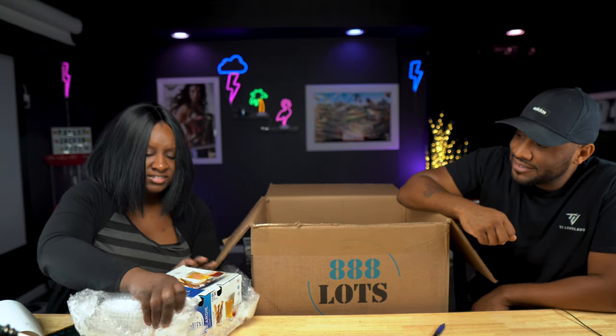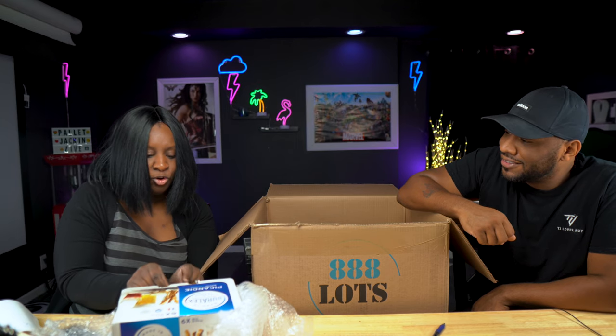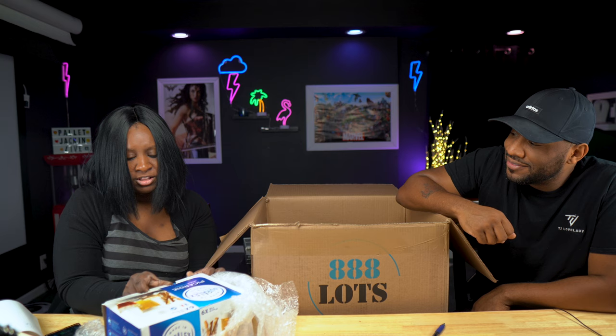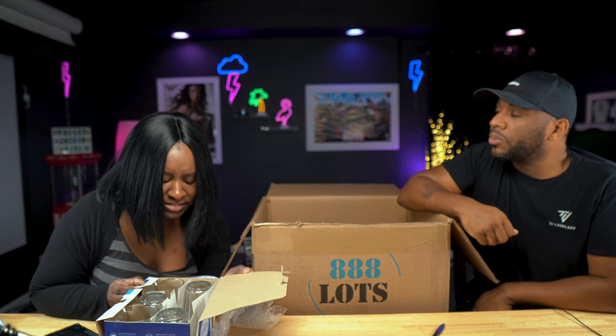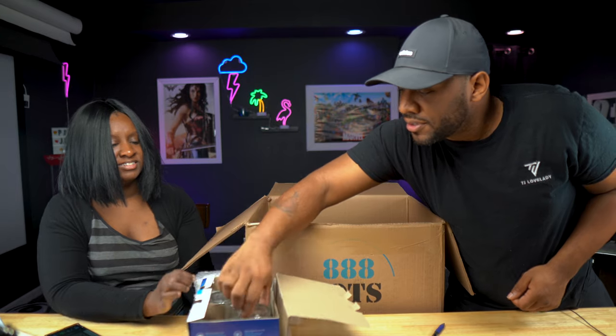It's an outlet. I mean, look at it. I'm scared to open it. It's like a million pieces in here. I'm trying to get it open. Do you want to just cut that piece? Yeah, I'm gonna do that. This one broke. Yeah, it shattered too. Look at it, it's shattered into 1,000 pieces.